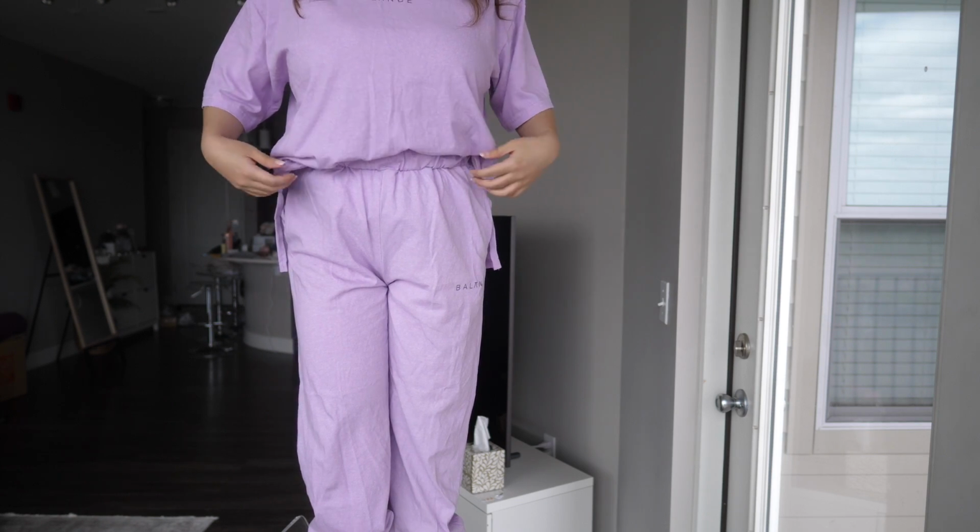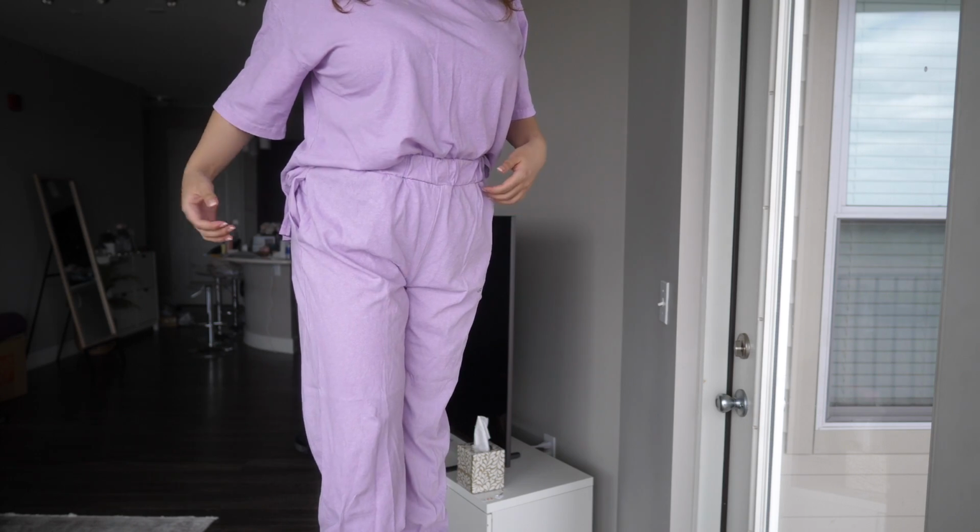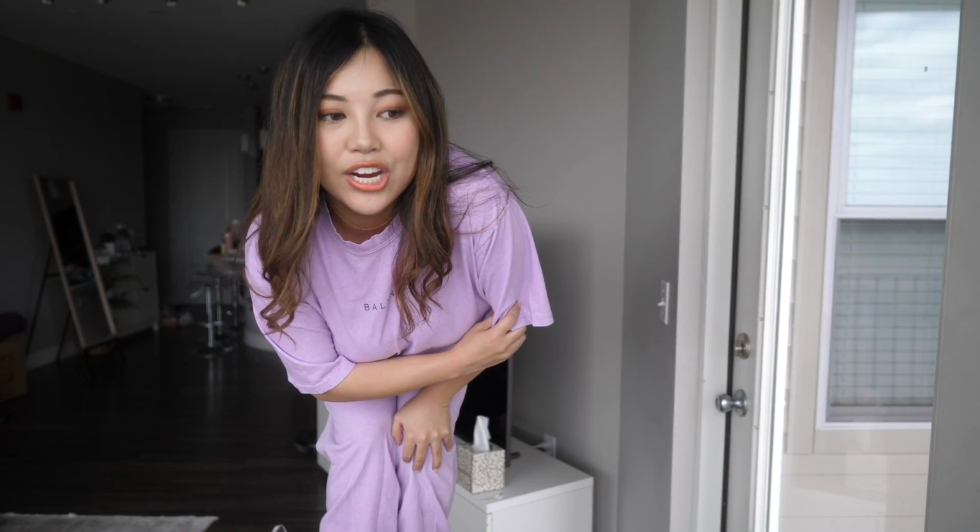So the t-shirt does split on the side like that, which is great because I feel like you can tuck in the front piece like that, and you can poof it out a little to give you shape. You can still leave that long piece out. Also, I love how long the sleeves are. It just hides all of the cupcakes right here. You guys know me, I love hiding my cookies and cupcakes right here.